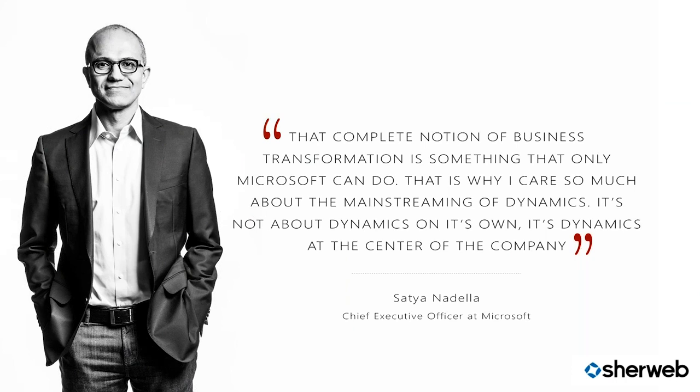Now, a quote from a somewhat important man, Satya Nadella, the CEO of Microsoft. Let me read it to you verbatim. That complete notion of business transformation is something that only Microsoft can do. That is why I care so much about the mainstreaming of Dynamics. It's not about Dynamics on its own. It's Dynamics at the center of a company.